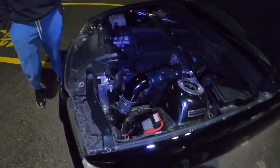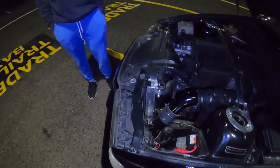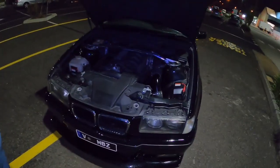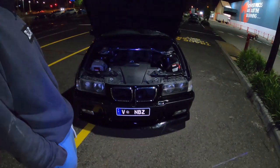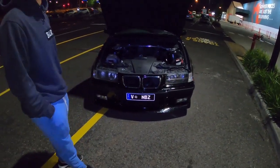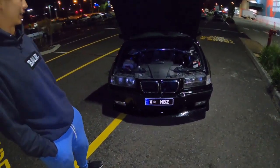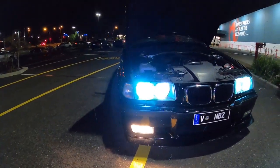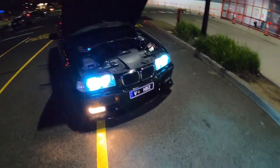Got some HIDs in there as well. I just saw those, yeah. Not a fan of the really amber looking headlights. I think it's period correct, but it's not my style. I like a nice bright kind of light. I've also been a JDM boy in the past, so I always liked the yellow foggies.